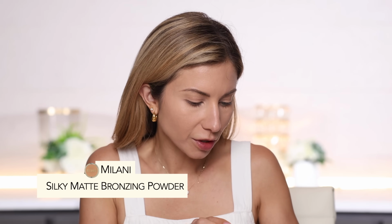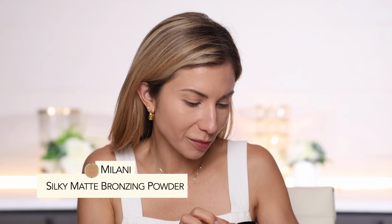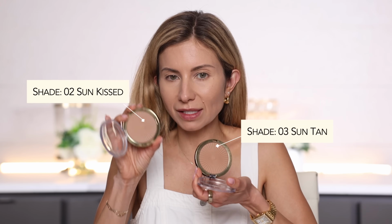Okay, so let's go ahead and warm the face up. I'm going to be using the Milani powder bronzer. This is the Silky Matte bronzing powder, and I have 2 shades here. This one looks warmer. This has a little bit more of a cool undertone. I want to go with something a little warmer. So let's go in with 3.